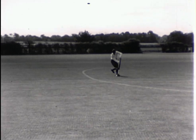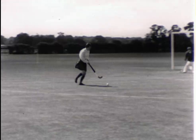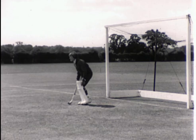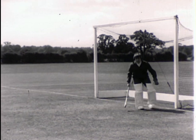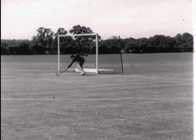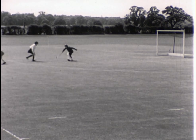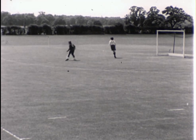As a forward approaches, the goalkeeper anticipates the direction and covers the angle of her shot. Only a small area of the goal is left open, and even that is covered by her stick. When only one defence is left, the goalkeeper covers her rather than waiting back in the goal mouth.